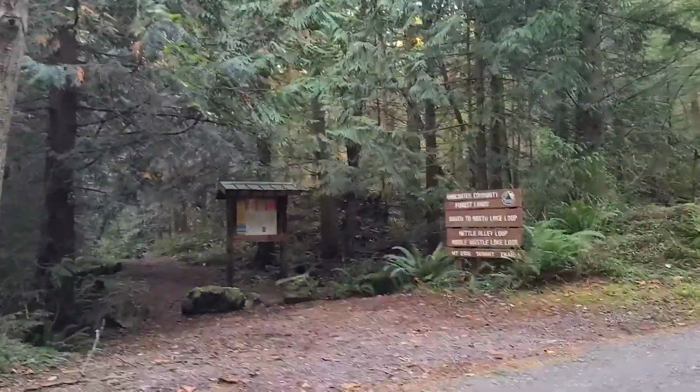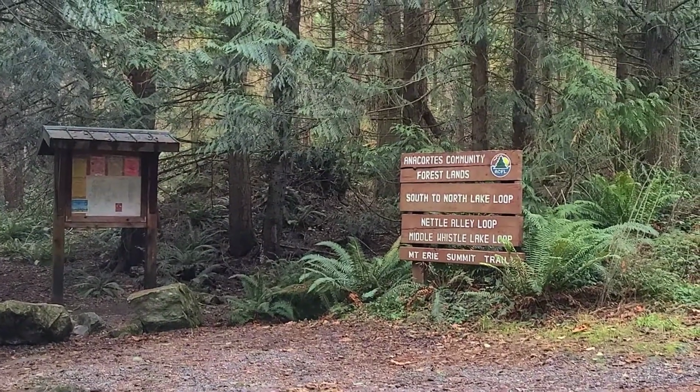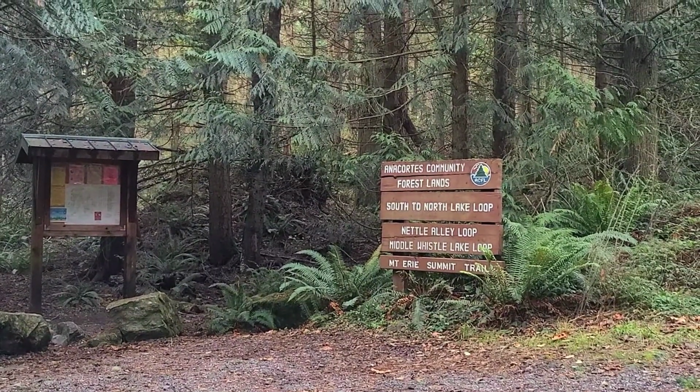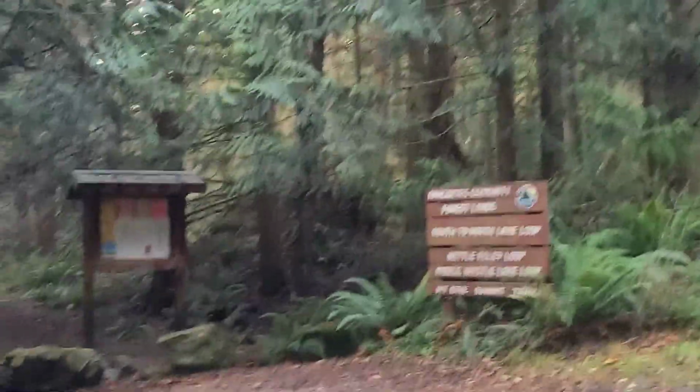If you're a fan of hiking, there's plenty of trails around here to do. Different loops, especially the Mount Erie Summit Trail. We're just gonna drive up there though.